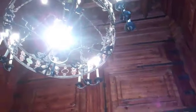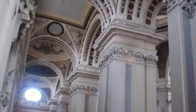This is inside that door. And that door, the inside of that door looks like this. Six hinges on the little one. This, I'm speaking softly, is inside this church.